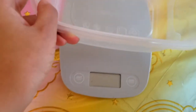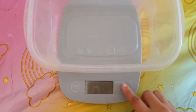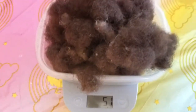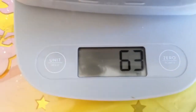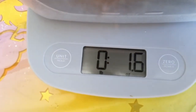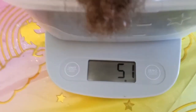Let's weigh this hair. I have my kitchen scale here, and I'm going to put a Tupperware container on top and zero out my scale so that it doesn't count the weight of the Tupperware. 51 grams of hair. So apparently 1 year of hair fall is 51 grams. And we'll go through the units here. So that's 1.7 fluid ounces, 51 milliliters, 1.8 ounces of hair falls out of my head in a year. So again, that was 51 grams of hair fall.